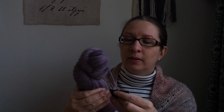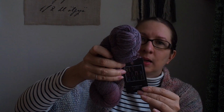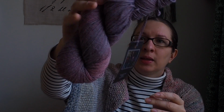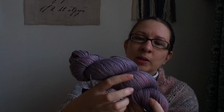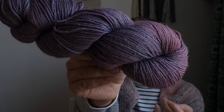All right, number 7. This was another yarn that I picked from my treasures from my stash. It's sock yarn number 4 by Hey Mama Wolf. It's a non-nylon, non-superwash sock yarn. It's 80% wool and 20% ramie, and I got this 2 years ago in 2017 from Jyväskylä Knit Fest when she was vending there, and it's just stunning, isn't it?